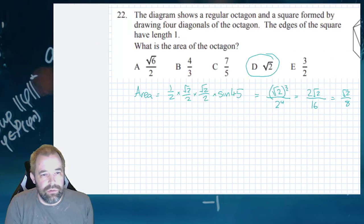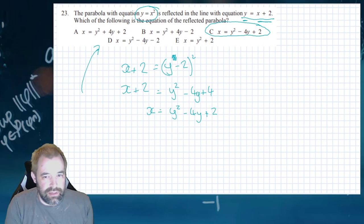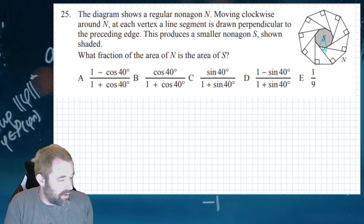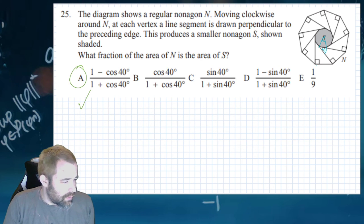Question 22 is D. Question 23 is C. Question 24, I had seen this one before. I remember liking it last time. Question 24 is D. Question 25, if you've done it, was A. So we didn't do that. What have they done?